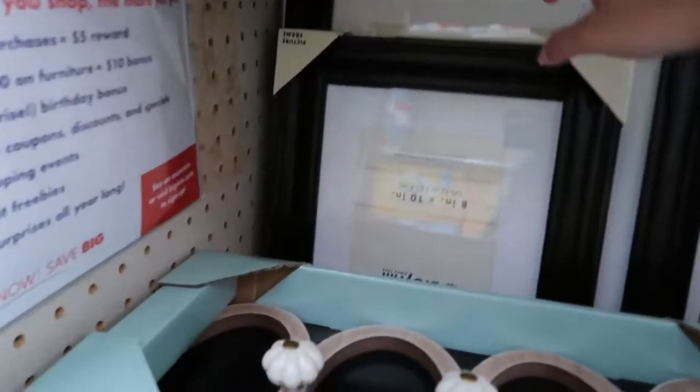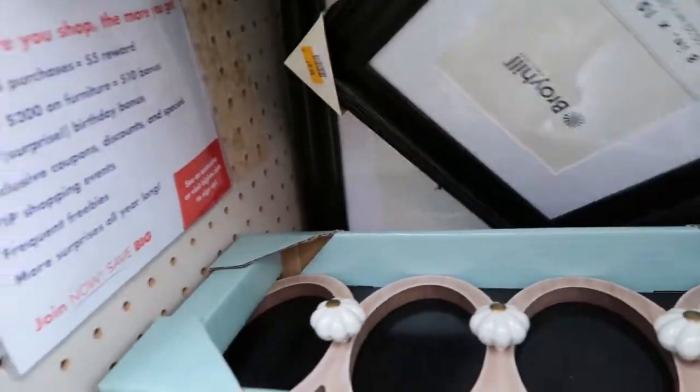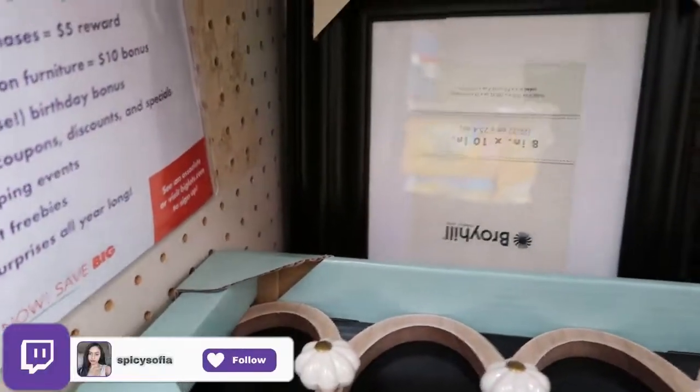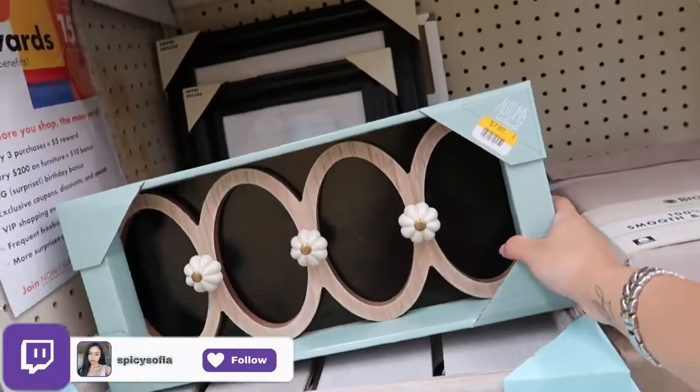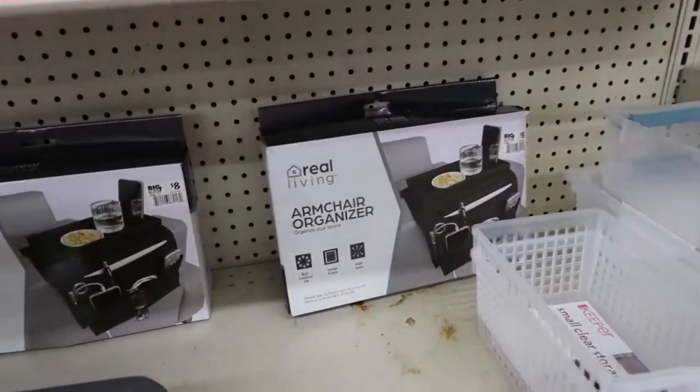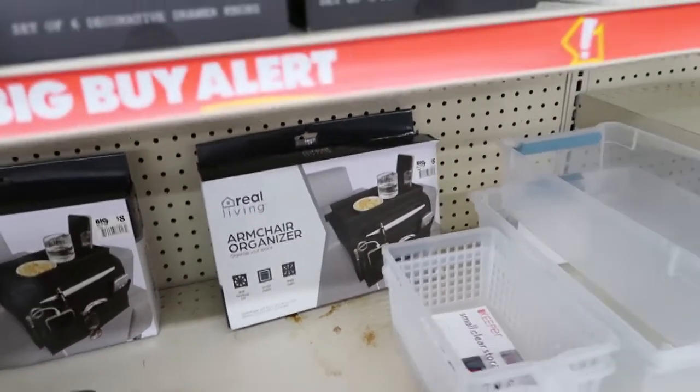Oh look, these frames are on clearance. What's wrong with them? Oh. Exactly, y'all, exactly. But I think this is actually really cute. I mean, I don't know what's wrong with this, but it's cute. They have an armchair organizer. That's doing too much, but okay.